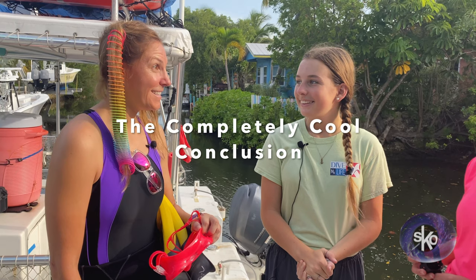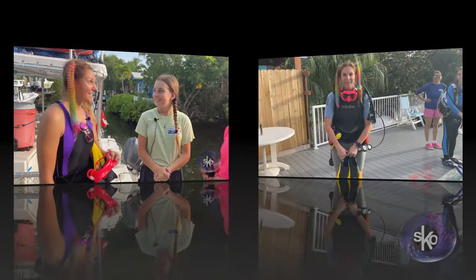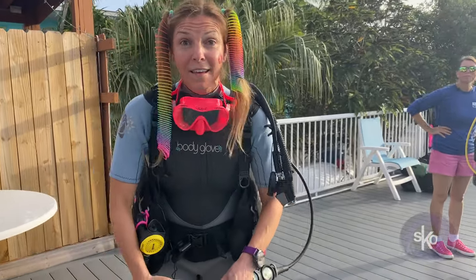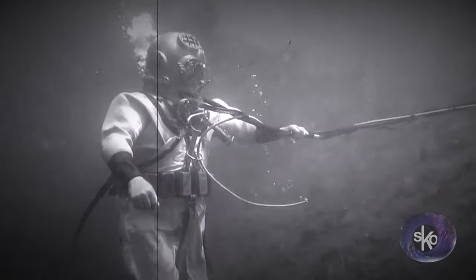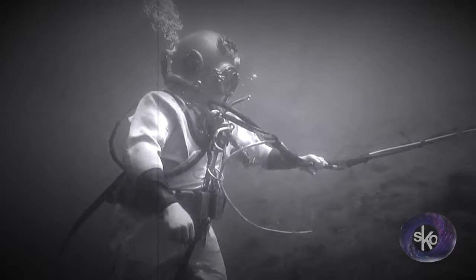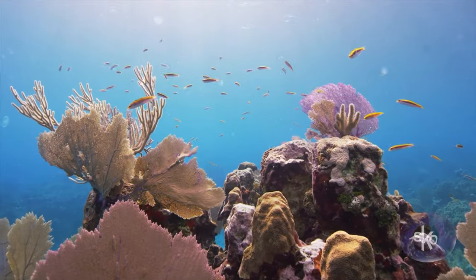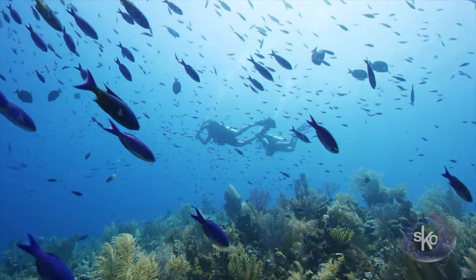And now the completely cool conclusion to Let's Go Learn Scuba. Holy shnikes! There is so much science involved in scuba diving. And to think that divers used to just connect a hose to the boat to breathe. Yeah, it was just like a giant snorkel or straw that they would use to breathe through. These self-contained underwater breathing apparatuses, or scuba for short, were a big breakthrough. Can you imagine being underwater for over an hour? That's only possible through the power of science. I just can't wait. I'm gonna be underwater breathing just like the fishes.